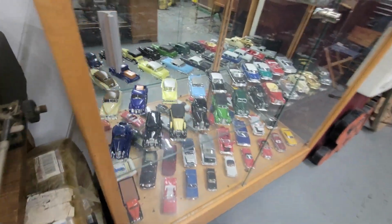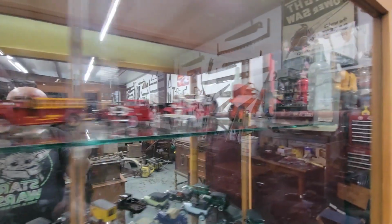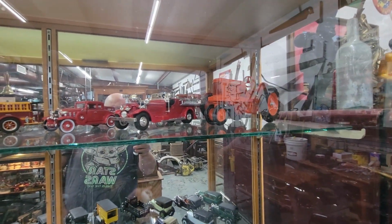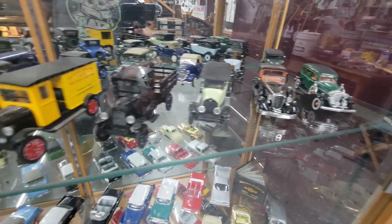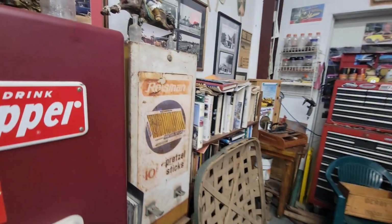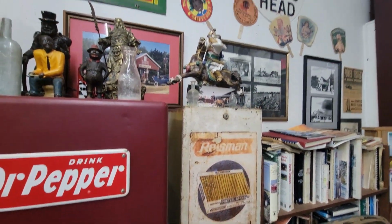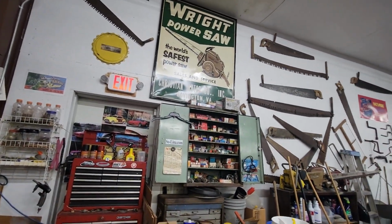Oh, I like this right here. It's got a bunch of toy cars in it. You got your John Deere tractors, your fire trucks, your red Allis Chalmers tractor. You got your old trucks. I like this right here. Like I said, I am a sucker for all these extremely old signs. I love this stuff.